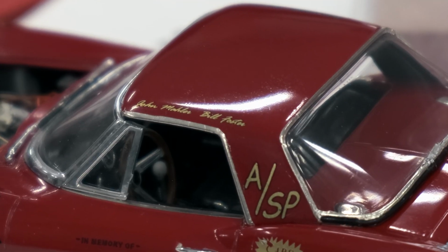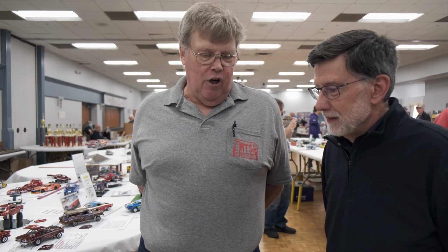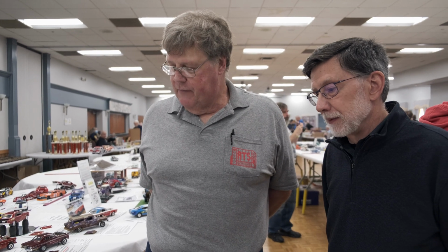It was a stock color. It was Marlboro maroon, which had a very, very weak metallic in it. But if you look close enough, you can see the metallic. I got that from Model Car World Paints. Yeah. And good stuff. Yeah.